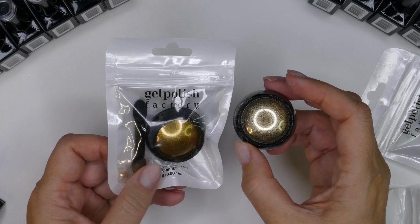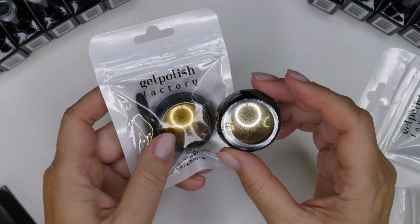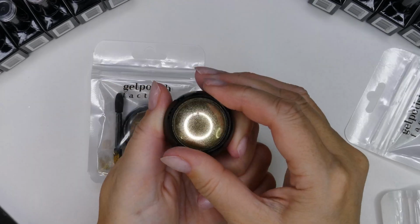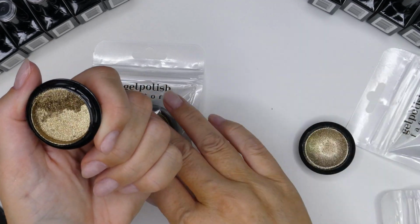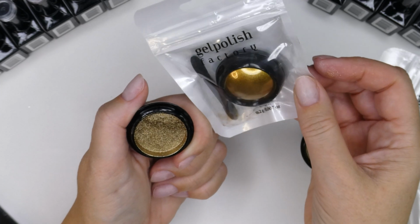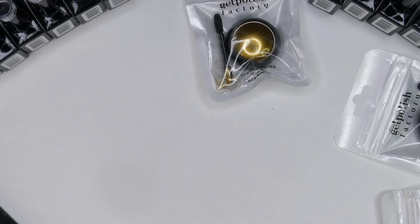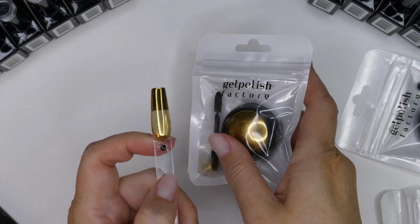So this gold that was in that package is not the same as a previous gold that I bought there. Maybe this also has some reflective bits. Let's check it out. Yeah, it's a shimmery gold. It looks more like a bronzy gold, maybe you will see it on the screen here. But the other gold, this one, is this.